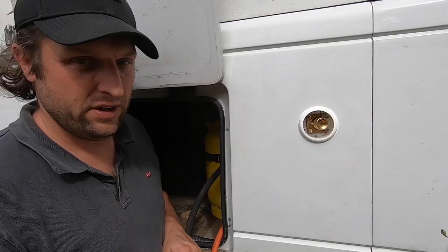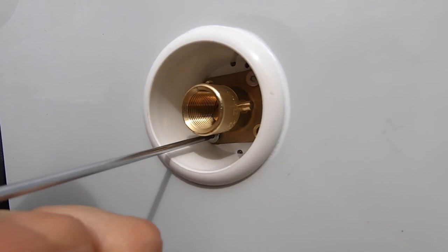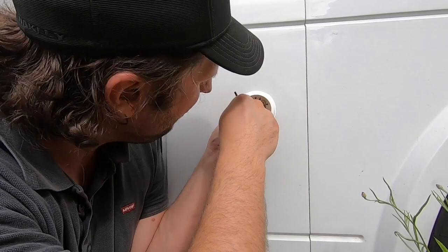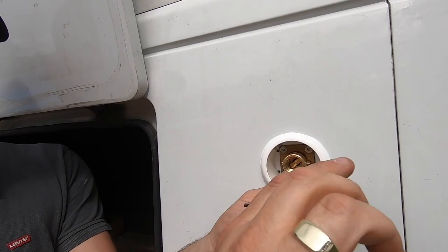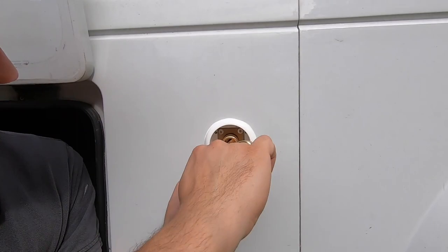So the first top corner bolt's in. I'll just put the second one in down the bottom here. Right, that's started to come through. And then the last one in that bottom corner. So that's your fill point in. So that's everything it needs doing from outside.